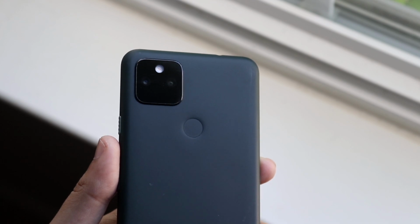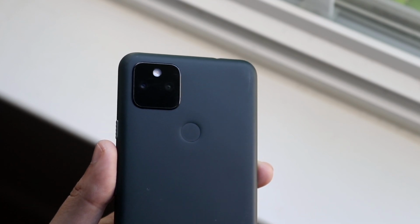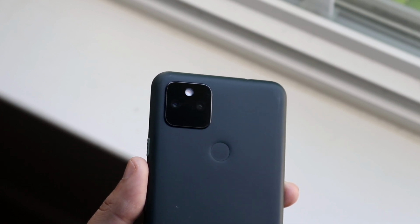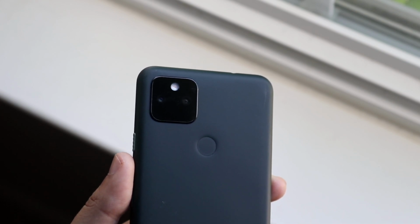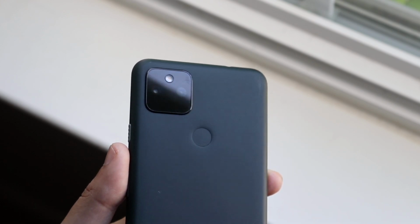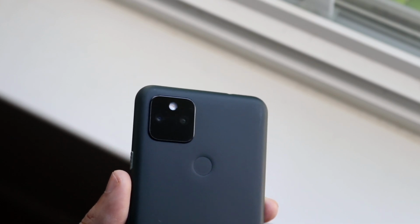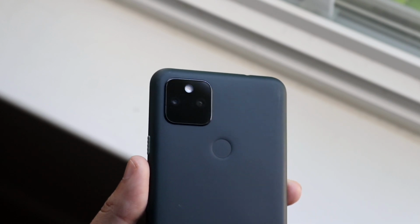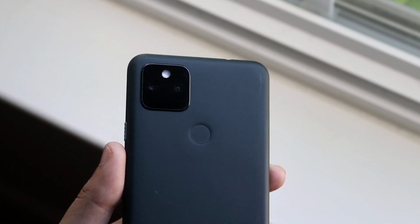But you do have that dual camera setup on the back that we do have to hit on right now. So it has that 12.2 megapixel wide angle lens, then it also has a 16 megapixel ultra wide sensor. Now I like this camera on this phone. I actually do think it's pretty good. You can do 4K at 60, which again is a pretty big update from the 4K at 30 that we had on the Pixel 4a. And overall, I am a fan of this camera.